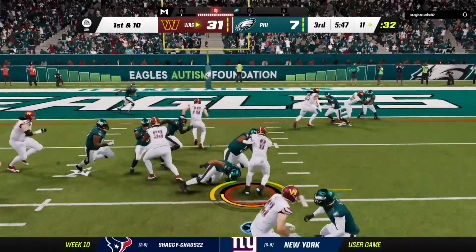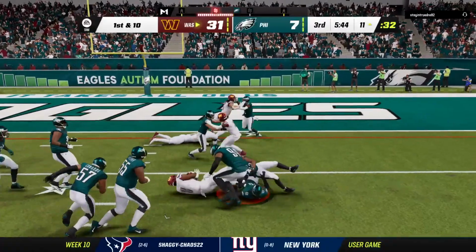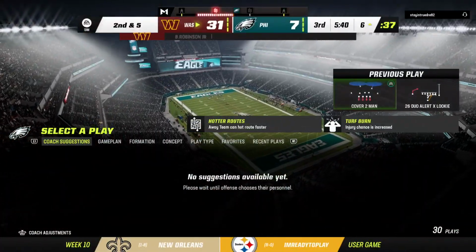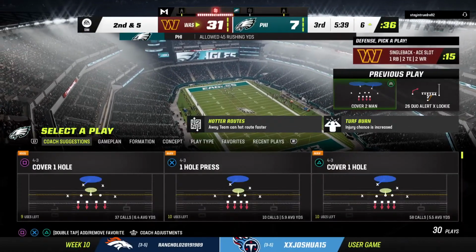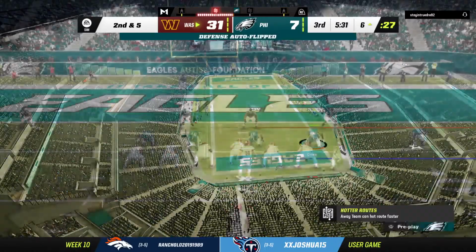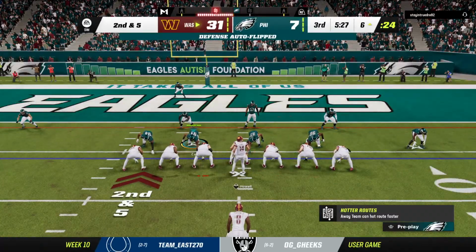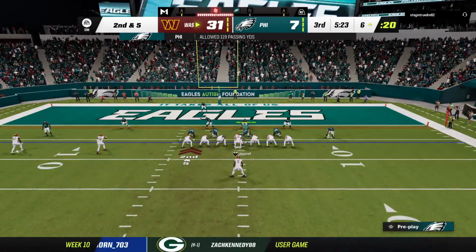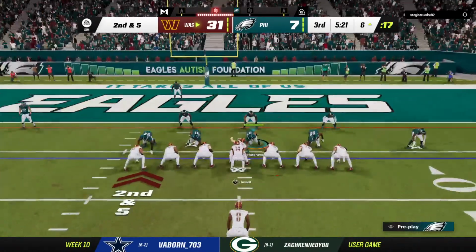On 1st and 10, it's Robinson. And a nice job to break free of one tackle, but it slowed his momentum somewhat, and he's taken down right after. 5 yards on the carry. Good pickup on 1st down. You know what really fires up offensive linemen? When the guy that is carrying the ball behind them can create his own space and break a tackle along the way.